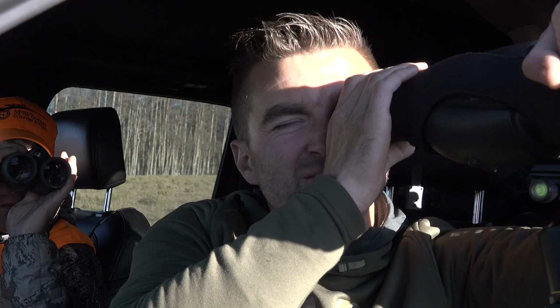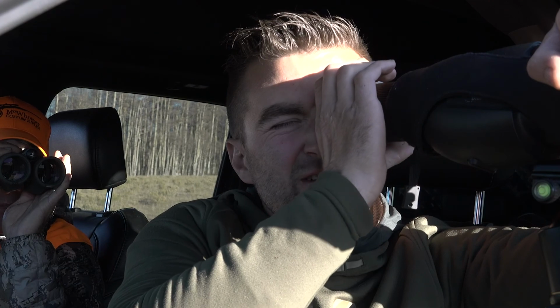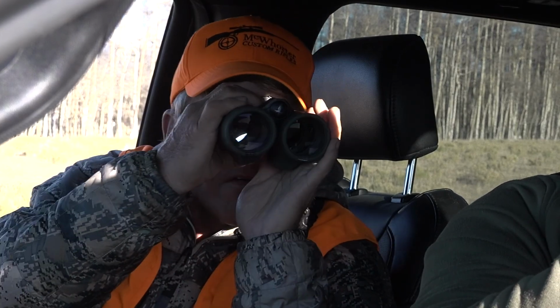Another cow. Something big moving right behind it. I just can't tell. Can you see with the scope? Looks like he's coming out. Yeah, we got a bull. Yeah, that's him. That's him. Big bull? Yep, that's him. Yeah, it's time to go. Let's go.